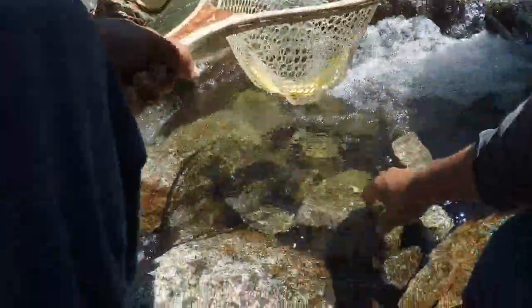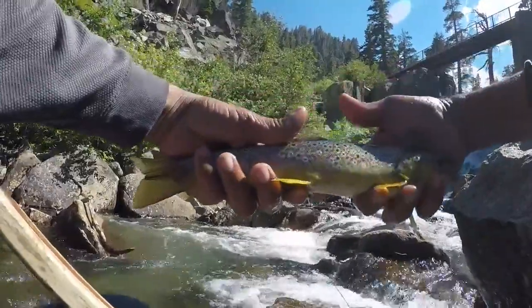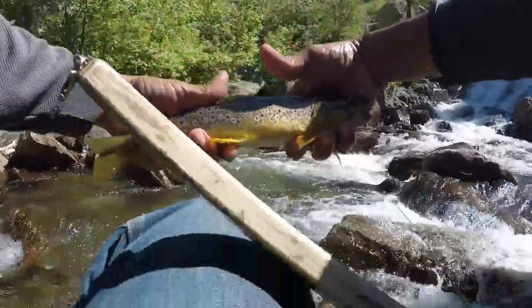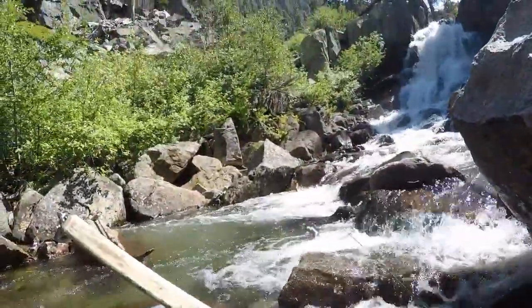So let me get my hands wet. I'm gonna hold this guy up. There he is. That's a beautiful brown for this little creek, boy. This creek is solid. Woo!